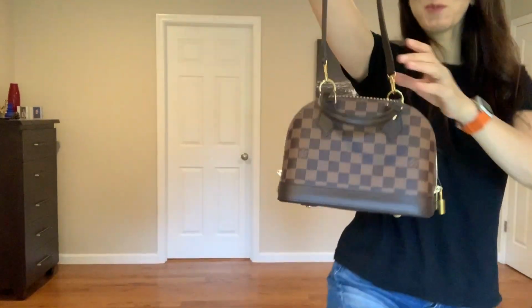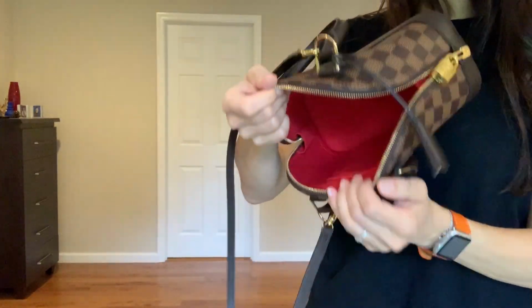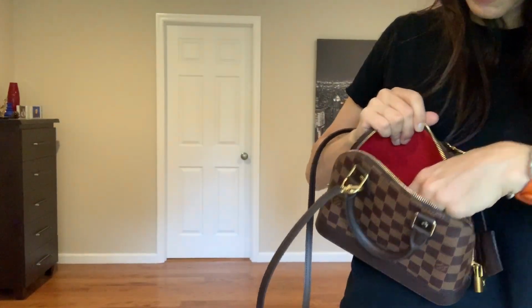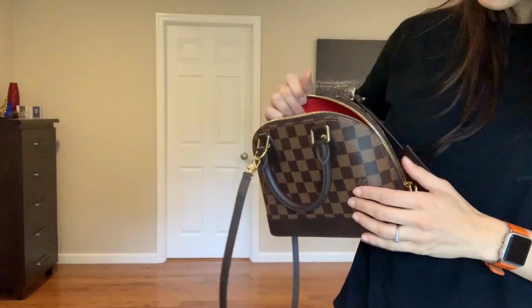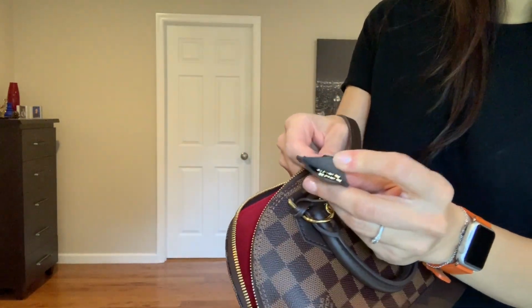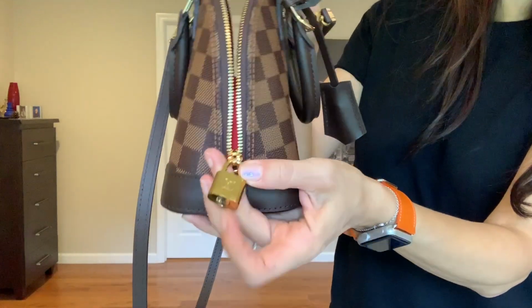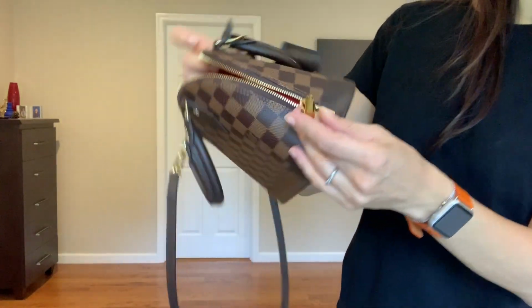Now the newest addition. This cutie right here. Alma BB. I don't know why it took me so long to get it. This is the cutest bag ever. And I prefer it in Damier Ebène. Oh, that's how it looks inside. Pretty roomy for such a small bag. I have a pocket here. It comes with this pochette with the keys inside, and I put the lock here, and it's actually shiny hardware.